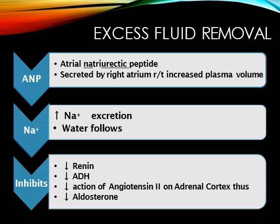At the same time, ANP inhibits renin, ADH, and the action of angiotensin II on the adrenal glands, thereby suppressing aldosterone secretion. These combined effects of ANP result in the production of a large volume of dilute urine. Furthermore, secretion of ANP causes relaxation of the afferent arteriole, thus increasing the GFR.